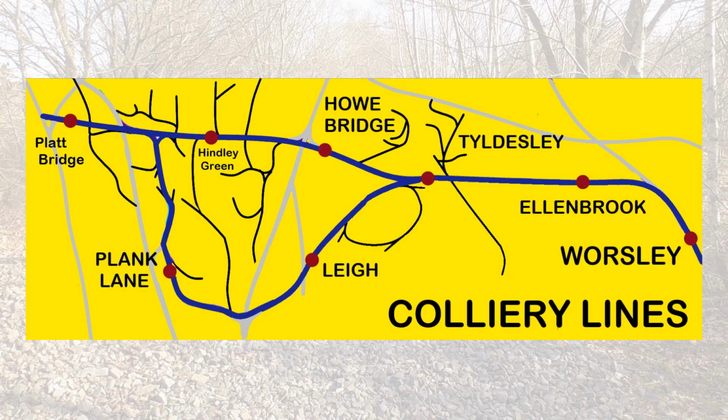Today we're going to be exploring the lines that serve the pits in the west of Manchester. These were the main lines that had several pit lines criss-crossing here, there and everywhere. These pits were vital as they fed the hungry Industrial Revolution that was going on in the centre of Manchester itself.